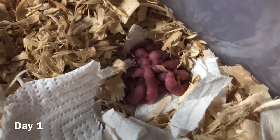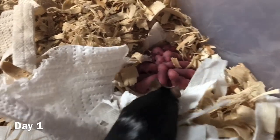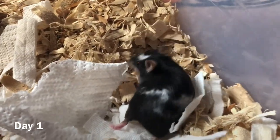Last night they were born. Are you gonna hide them again? I'm gonna try and count all the babies. There's a lot more than I saw from just looking outside the cage last night. Good job, Mama. Need to eat.